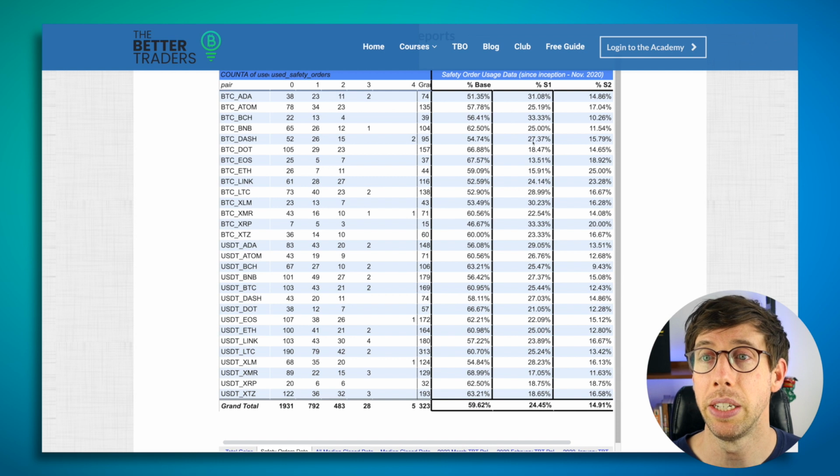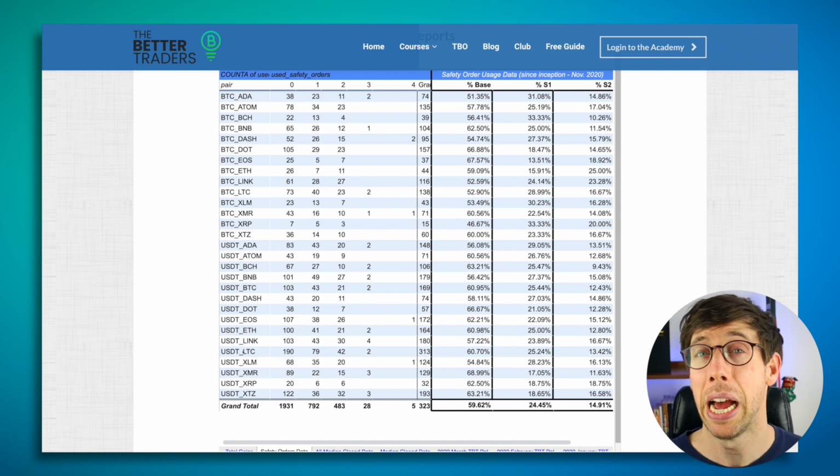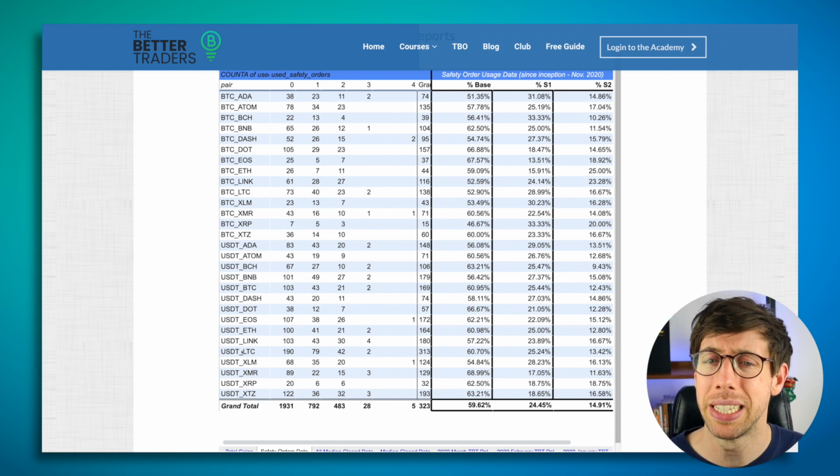But I keep the data up there anyway, because it's really good to know. So I want to focus on deals that are using more of my safety 1. So that'd be BTC, ADA, XLM, XRP, and then we go into the stable coin. So I do have it separated, BTC pairs and USDT, which if you don't have USDT market, just assume it's USD and you'll be fine.